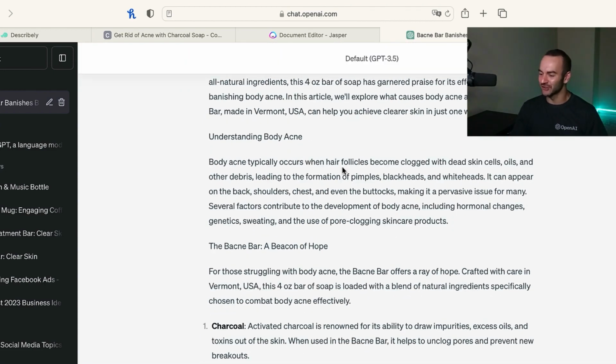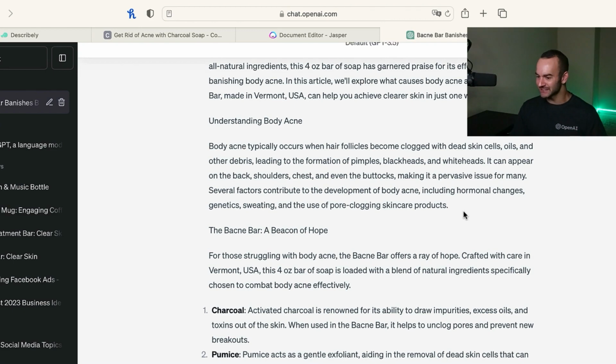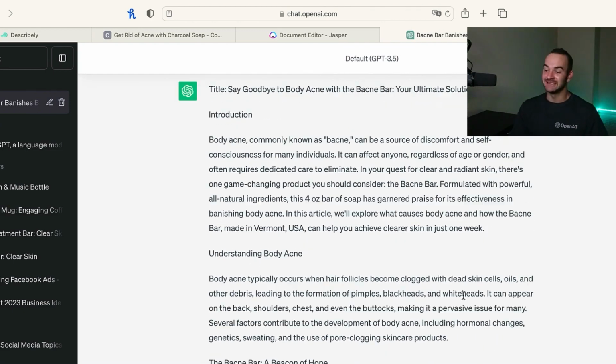Body acne typically occurs when hair follicles become clogged with dead skin cells, oils, and other debris, leading to formation of pimples, blackheads, and whiteheads. It can appear on the back, shoulder, chest, and even the buttocks, making a pervasive issue for many. Several factors contribute to the development of body acne, including hormonal changes, genetics, sweating, and the use of pore-clogging skincare products. Damn, this one is gonna do bad on the AI human test.